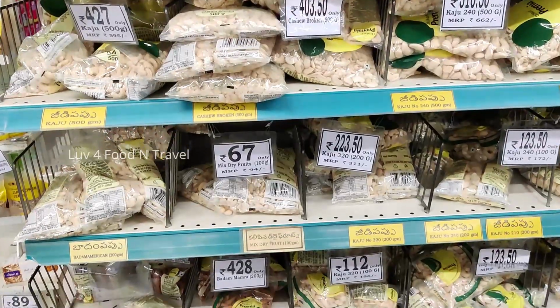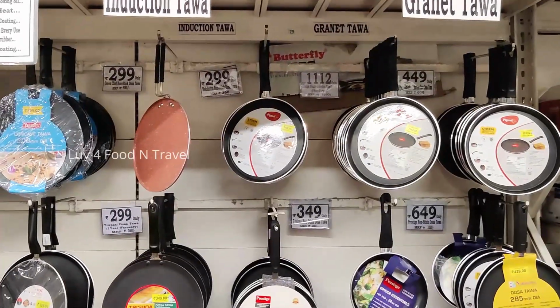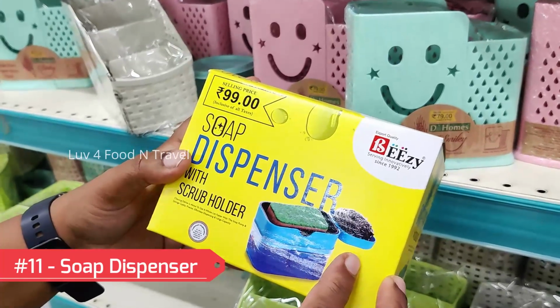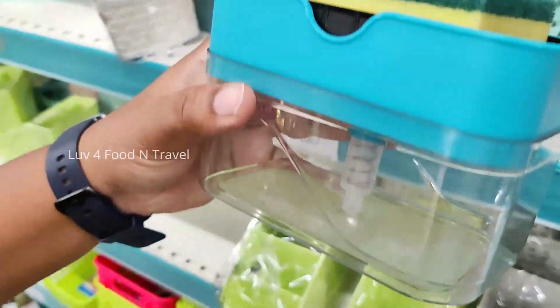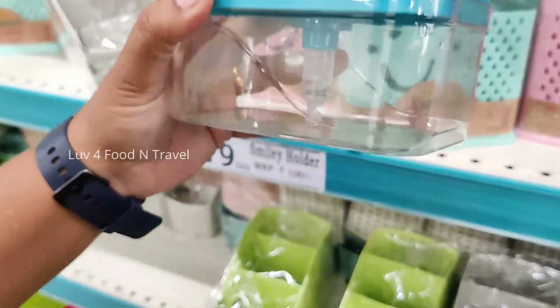There was also a separate section for cashew nuts too. Next, I decided to check out the kitchen products in Dmart. Firstly, I checked the soap dispenser with scrub holder. This was priced at ₹99 and it was really a useful product where you can fill the dishwasher liquid in a box and press it to soak the liquid in the scrub.